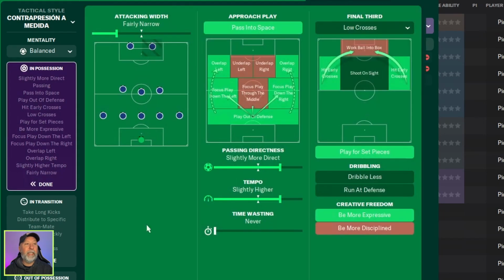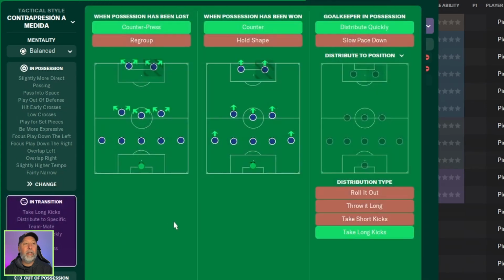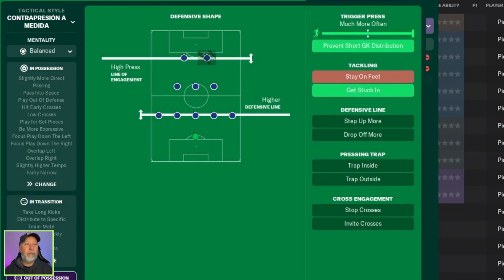Balanced mentality, in possession, attacking with this fairly narrow approach, plays pass into space, overlap on the left and the right, focus play down the left and the right, and play out of defense. Passing directness slightly more direct, tempo is slightly higher, low crosses, hit early crosses, play for set pieces, and be more expressive. In transition, counter press, counter, distribute quickly, and take long kicks. And then out of possession, a high press line of engagement, a higher defensive line, trigger press much more often, prevent goalkeeper distribution, and get stuck in.